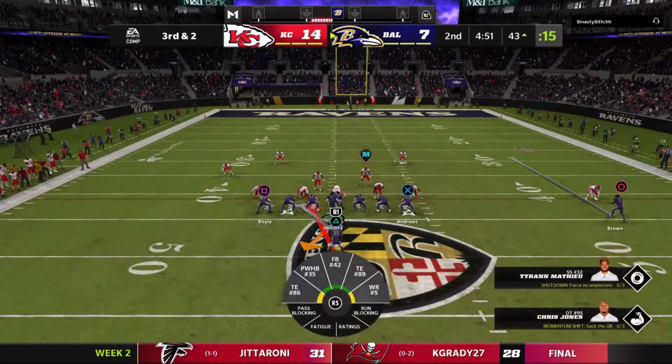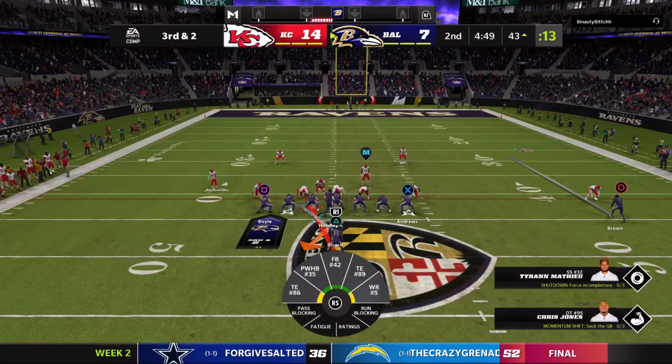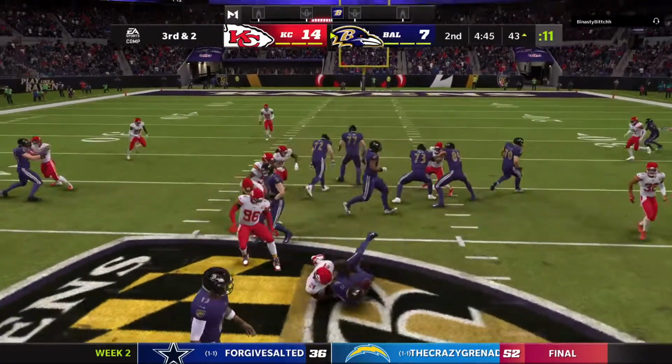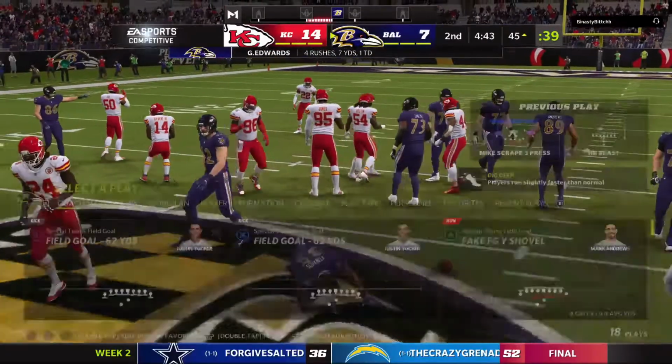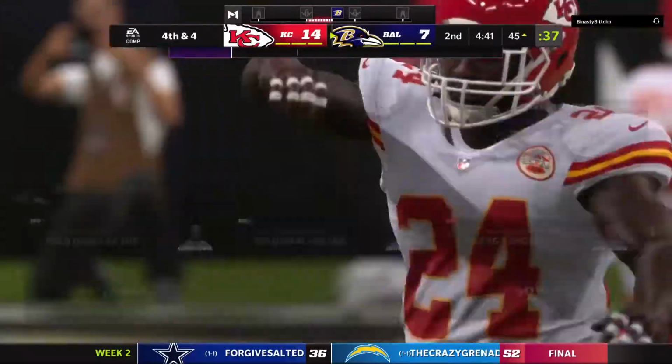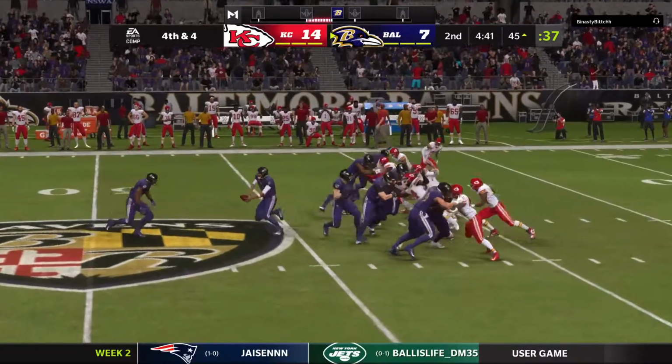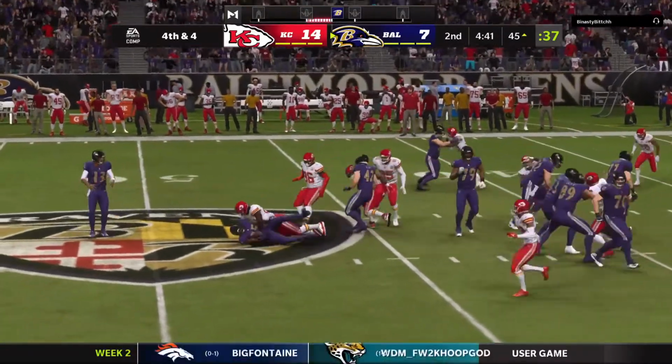So 3rd and 2, this quite possibly 4-down territory, though, if they're stopped. They'll try and run for the first with Edwards. Well, they hit him in the backfield, and he will not escape. And that is not going to get it done. It's a loss of a full 3 yards, and it brings up 4th down.